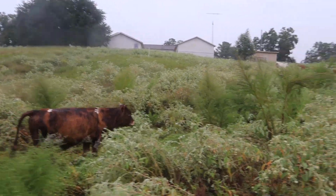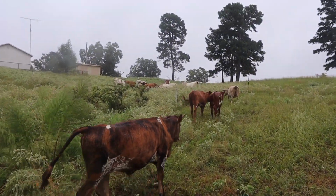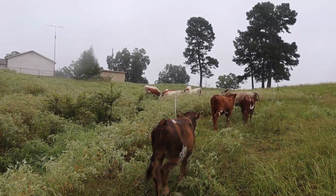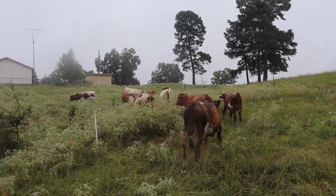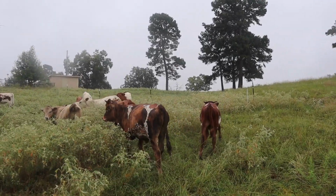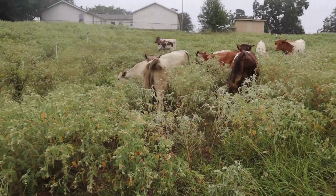All right, come on. There we go, move back. We're gonna see what they can do. Hopefully it's a lot. This is quite a bit of meat here on this portion, about, we'll say, a little under 10,000 pounds on this little section, so they should leave a pretty good impact. There you go, look, they just walk and they trample.